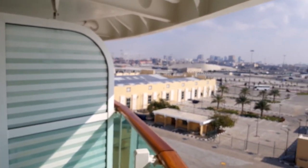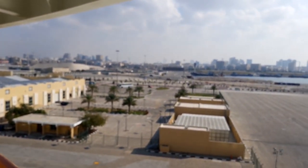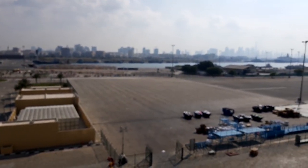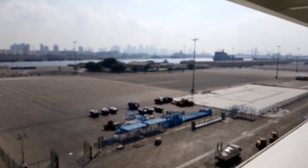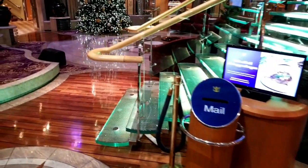And then of course here we are in Dubai, and here is Port Rashid and the Dubai skyline over the other side of the port. So that's the room tour.